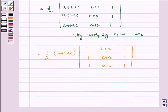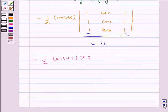Now, here we can see that this column and this column are identical. So, the determinant for this becomes 0. Therefore, we get it equal to half into A plus B plus C into 0, which is equal to 0.